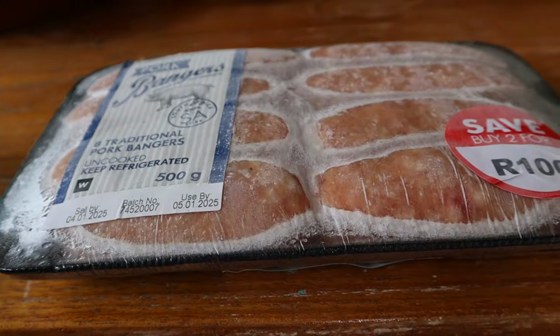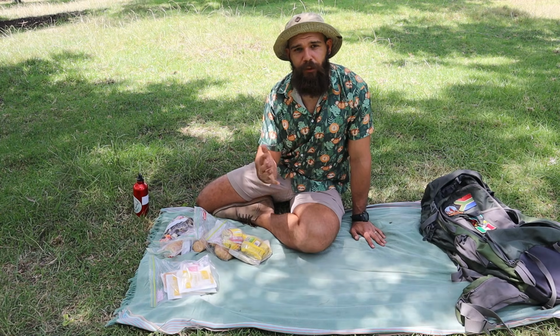And then the leftover from that braai we'll actually have for lunch the next day. So the first day is definitely going to be a bit of a heavy day, but that's probably always going to be the case. So why don't you just eat well?